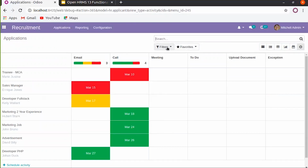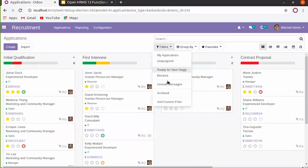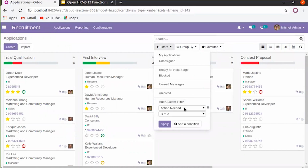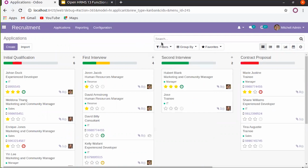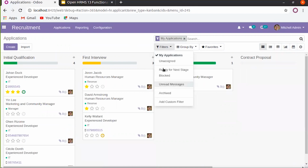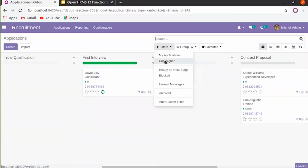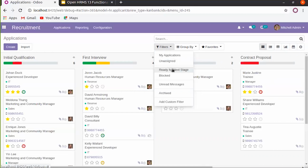Then we have filters here. So by default in Odoo, you can find all the filters here. If any custom filter is required, you can just add a custom filter here. And if you require only the applications which belong to you, you can find all of them by clicking on My Applications. If you want any unassigned application details, you can just use Unassigned. Then if you want to filter those ready for the next stage, like the next interview to be scheduled, you can just use Ready for Next Stage.